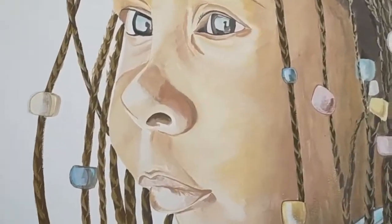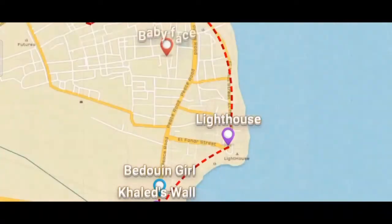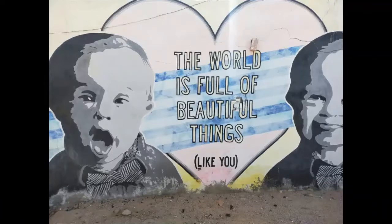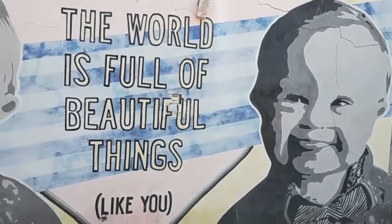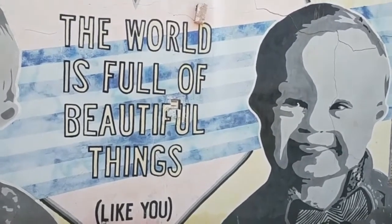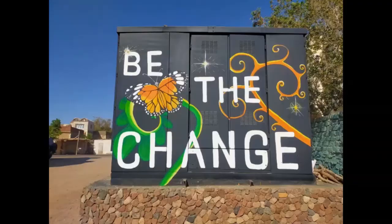I love this one. Oh, stunning. Yeah, he had the fire going, and I was just walking up, thinking, what the heck is going on there? It's a beautiful one. I love it.